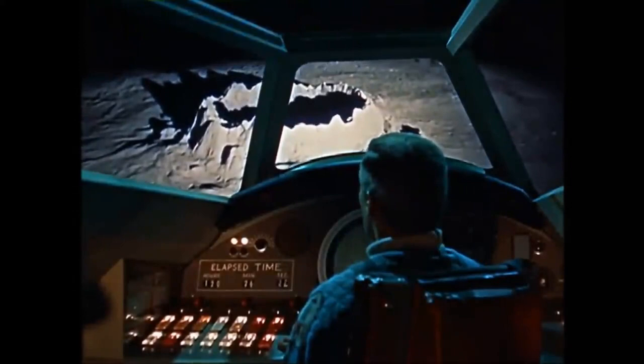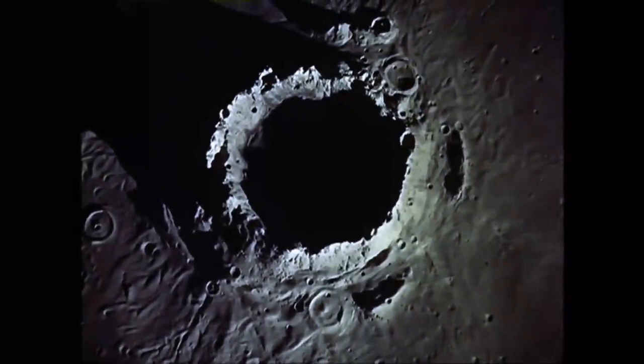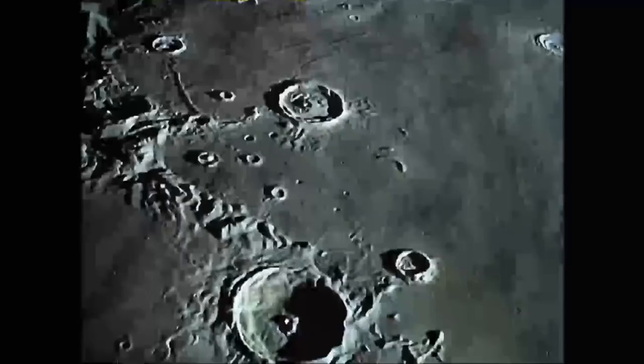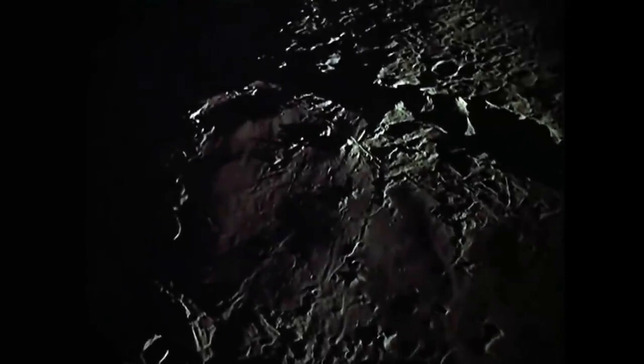I see what looks like a tremendous crater ahead. Bill, what does the contour mapper indicate? Depth of crater is beyond range of contour mapper. Reach the day and night terminator in 5 minutes. Frank, arm your flares and stand by to fire when I give the signal. Okay, Frank. Fire your flares at 3-minute intervals.